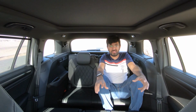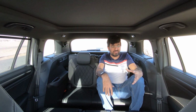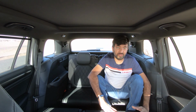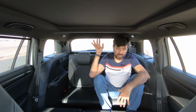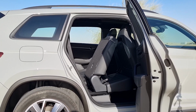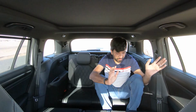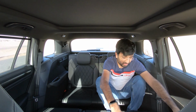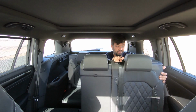And not just that, even the ingress and the egress is a little difficult, because these seats don't actually fold completely, they just slide in front while the backrest is a little bent. So that way you just get a little bit of space to get in and then make these seats straight. But let me show you by straightening the seats.